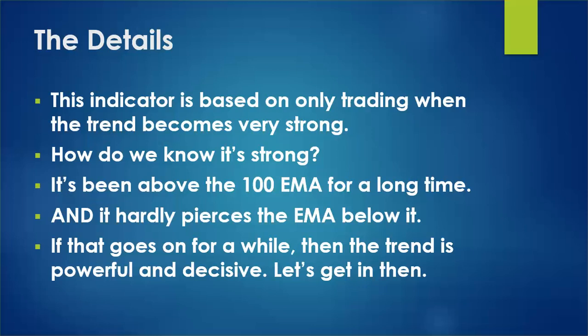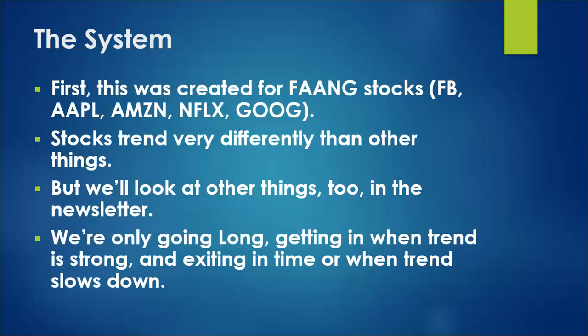And it just keeps rolling. We get involved and we roll with it. What do you think? There's a reason why I'm talking about it today, right? Sounds pretty good. Now, this is important. This indicator was created for FANG stocks, which is an acronym for Facebook, Apple, Amazon, Netflix, and Google, FAANG.